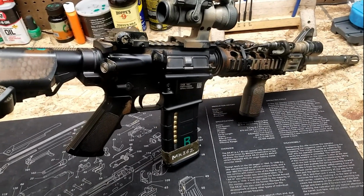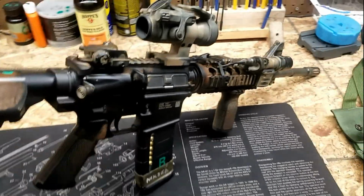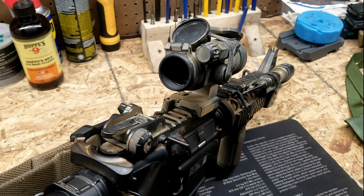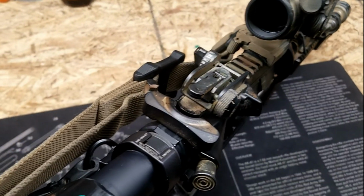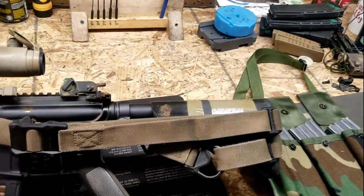Upper is a BCM, complete BCM bolt carrier group, and just kind of an Aimpoint. That's actually a patrol rifle optic on top. Got the issue MAWL in the rear as a backup. Pretty much got this configured to my M4 in Iraq.